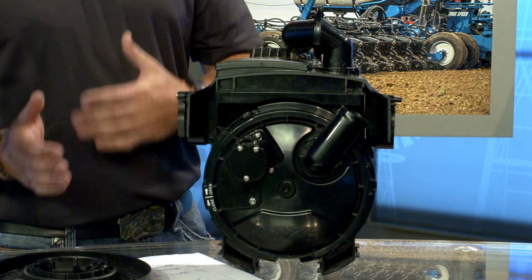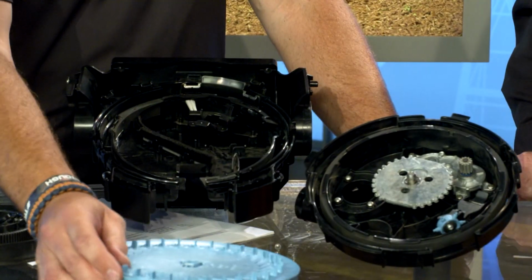How do I change from corn to soybeans? Obviously, it has to be quick and efficient. And we've really done that with True Speed Meter from the simple fact that we only require a couple items for it to actually change. So, of course, we have our disc on the top side of our delivery housing. So, again, just a quick release clip. Just a clip? Yep. Take that off.